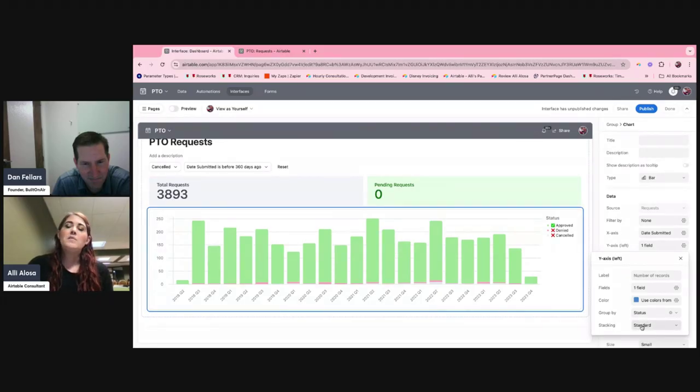They did do a small update a couple of months ago where they had a little toggle that said switch to 100% stacked bar chart, which I love as well. But now there's another option, which people have been asking for since interfaces came out. If you've been using Airtable for a long time and we're familiar with the chart extension that predates interfaces, you did have this option in the chart extension, and you can still use it, where you can choose to stack it or not.